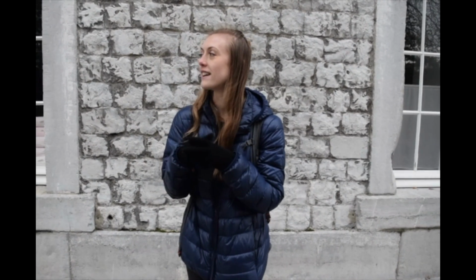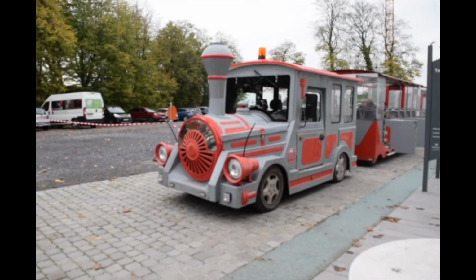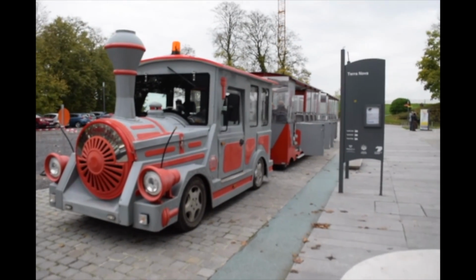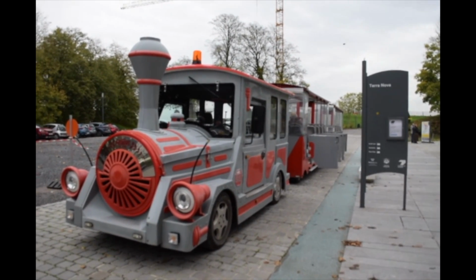So, this next one we are going to do, I have a feeling it's going to be a bit chilly because it's a train. Quote unquote train. It's more like a car that looks like a train. We'll show it to you. So this is our little train we're going to be taking around the Citadelle. Should be fine.